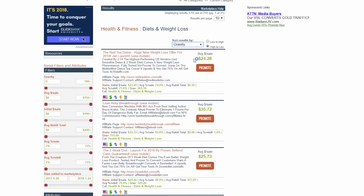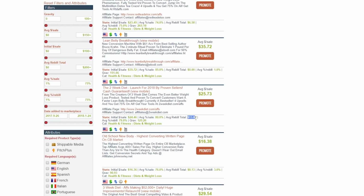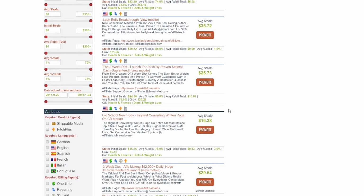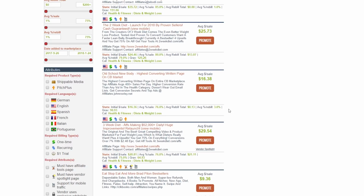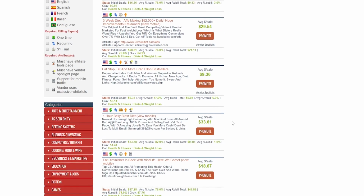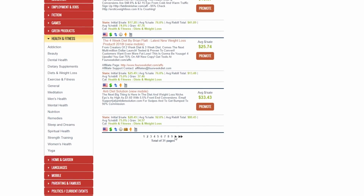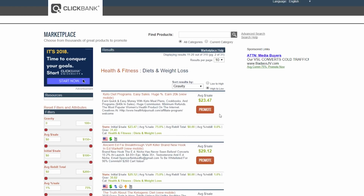And one other thing we have to look at when we do affiliate marketing is the average sale and also the average rebill total. What this average rebill total means is that they will get rebilled $6.58 per month. And you can see that some of these have a higher average rebill. That's probably because they have a subscription service where they'll get a new book every month or something like that. There are a lot of things that you can sell on a monthly basis, but we're going to go a little bit down and see if we can find one product that I found earlier today.